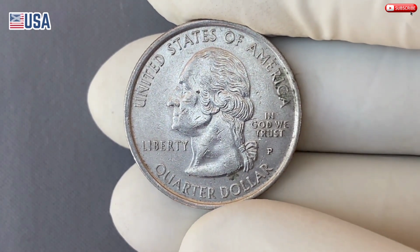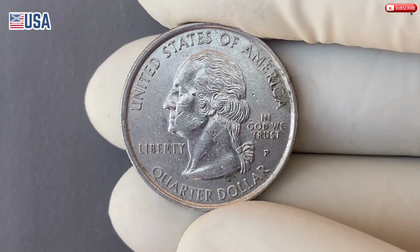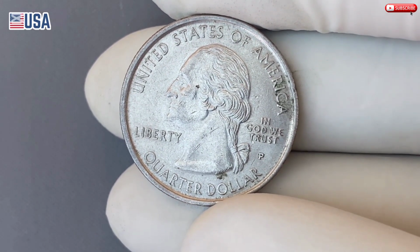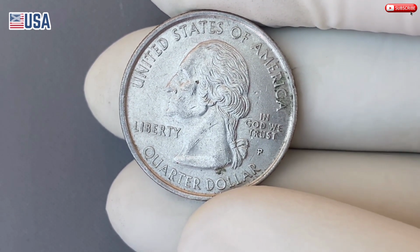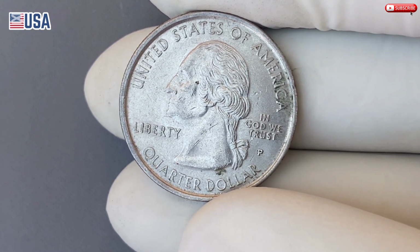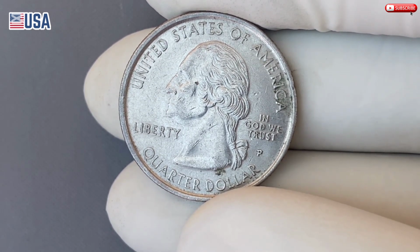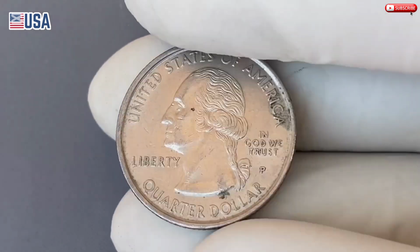Uncirculated coins, those that look like they just came off the press, are much harder to find. If you have a 1999 Pennsylvania State Quarter in flawless condition, you're looking at a rare coin that could be worth far more than its face value. Collectors are always on the lookout for coins in mint condition, and this is where the real value starts to build.